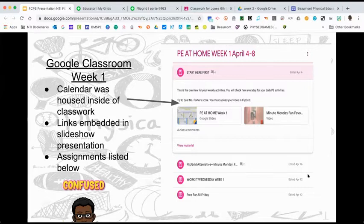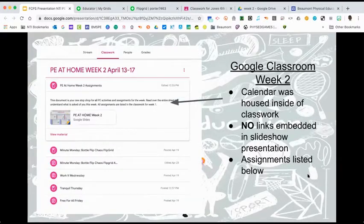But no, I was getting tons of emails from parents, from kids. I'm so confused. I don't know what to do. I clicked on the image, pulled it up. What now? So then I had to go back and fix it again. Instead, I put the Google slide in its own materials and put all the assignments underneath. The Google slide still had the links embedded inside of it, so if the kids wanted to click on it, it would take them exactly where they needed to go. But in case they didn't, the assignments were still listed under the classwork in Google Classroom.